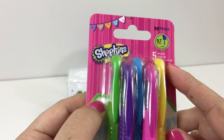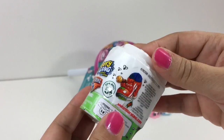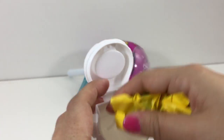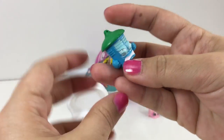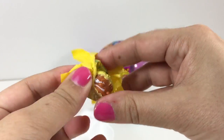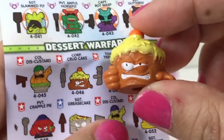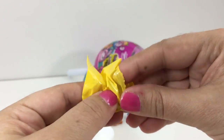Here's a pack of pens, all kinds of neat colors. And our next surprise is a Grossery Gang toy. Let's see what's inside. A few surprise blind bags. Can't wait to see it. First, you have this funny looking face that's Captain Crudzapper. He's an ultra rare. And here's Corporate Crud Cake. They have funny names, and these must be their bug swatters. Each one of them gets one.